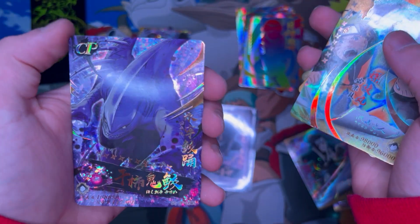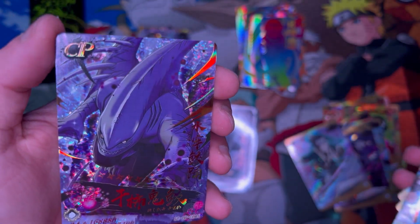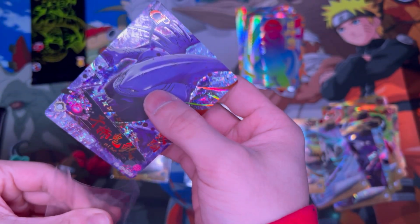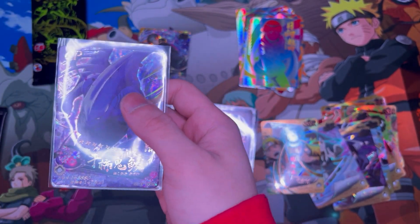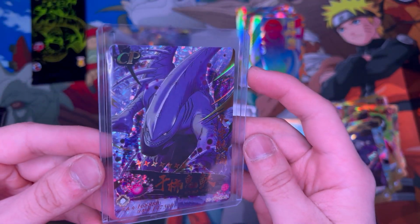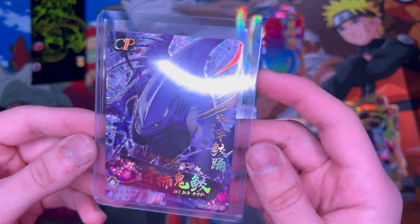SSR. Ooh, and a CP Kizame. Wow, beautiful card. I'm glad I was pulled this card right here. Such a beautiful card. Love the artwork on this card right here. Definitely have to sleeve that up. This card will definitely be going into my binder. Definitely need to have this card in my collection. I'm glad I pulled it. I've seen several people pull this card before, but I'm glad that I was able to pull it from my collection. Beautiful CP right there. Beautiful.